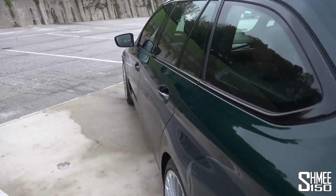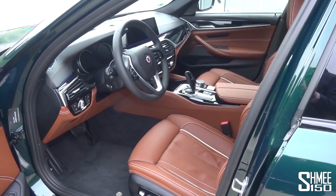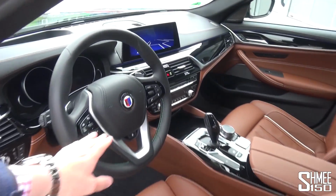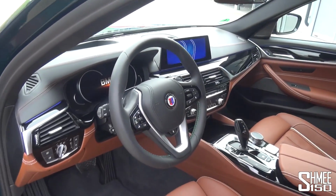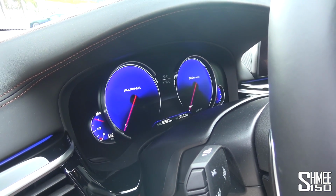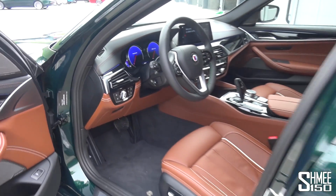Now the interior of this car is pretty nice as well. Against the green paintwork, it's got this lovely brown leather with the white stitching and contrast that you can see. A few subtle changes in the Alpina, for example the badge, and one I really like, if the dashboard comes on, there we go, the new display, the blue dials that you have, and those actually change when you pop it into sport mode that I'm going to be seeing very soon.